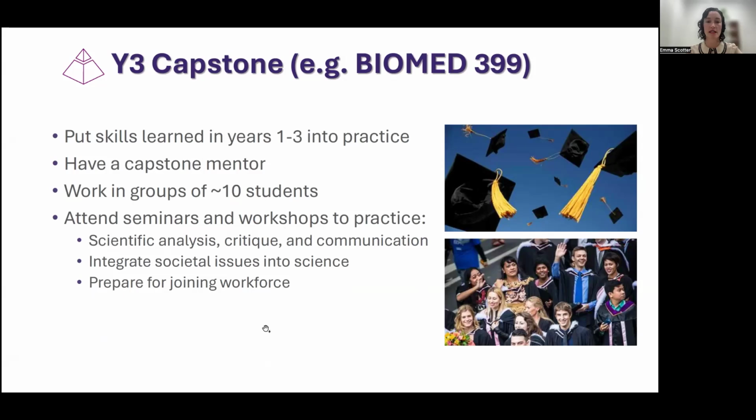You're practicing your scientific analysis, critique, and communication, and you're getting a chance to integrate societal issues into your science. This will really prepare you for joining the workforce, and it's a chance to practice your evaluation and understanding of the science environment around you.